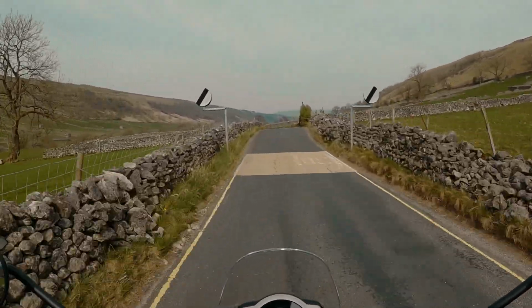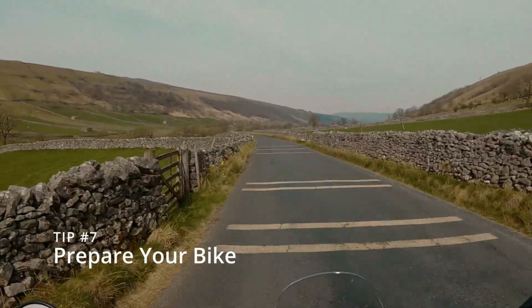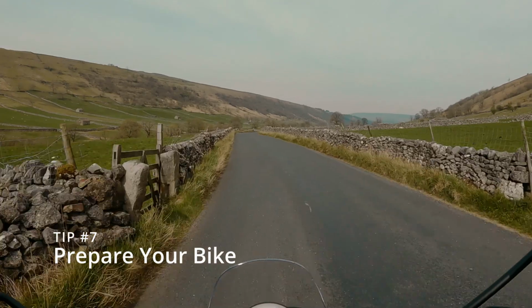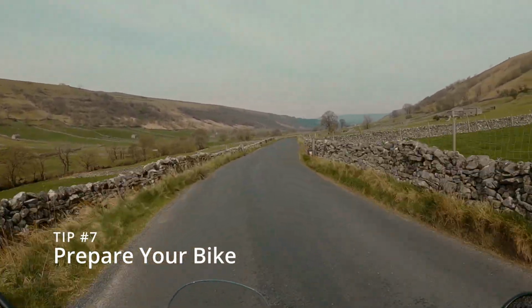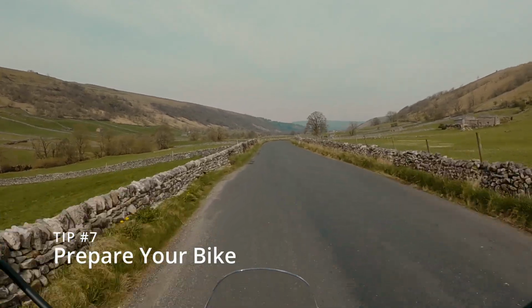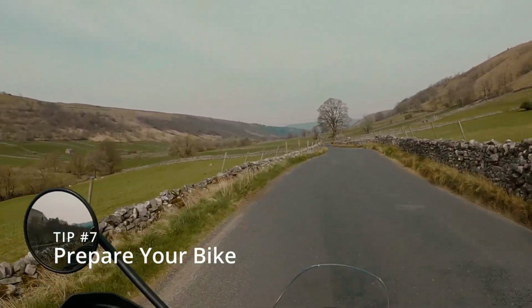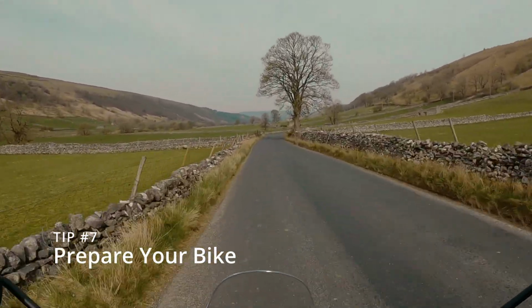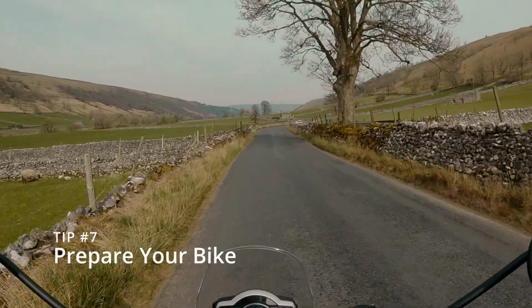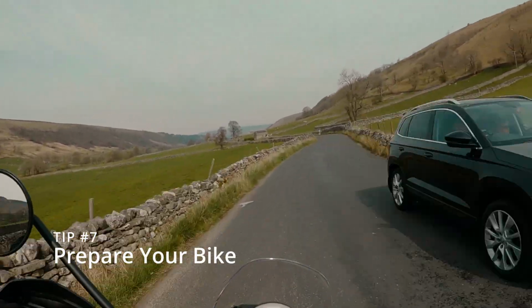Okay, tip number 7. Prepare your bike before you set off on a long trip. Now, this may seem so obvious, but believe me, I have seen so many people set off on long trips so ill prepared. There's the obvious stuff like service your bike before you go. Check whether you need to change the chain and sprockets or the brake pads or anything else. Do you need new tyres before you set off?